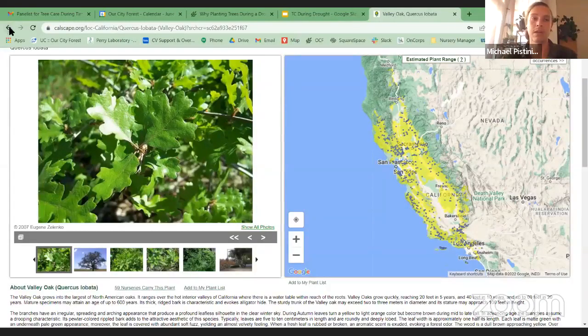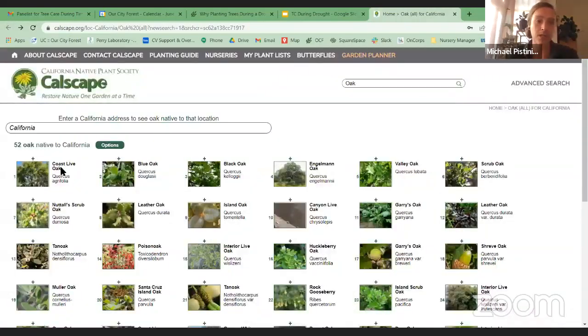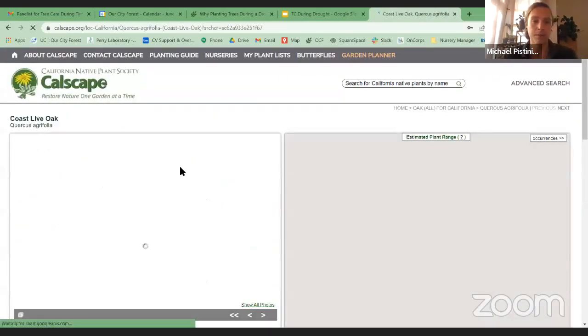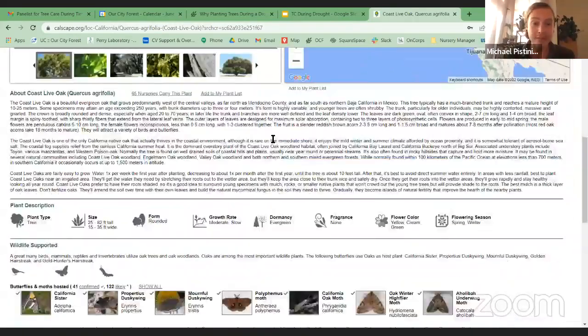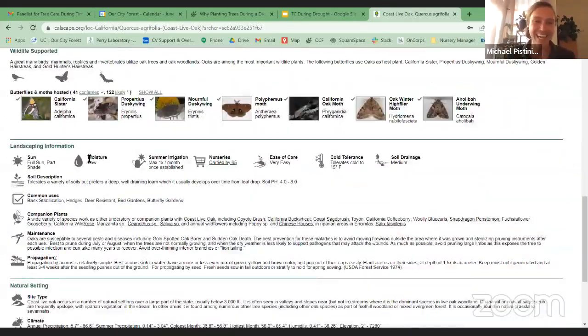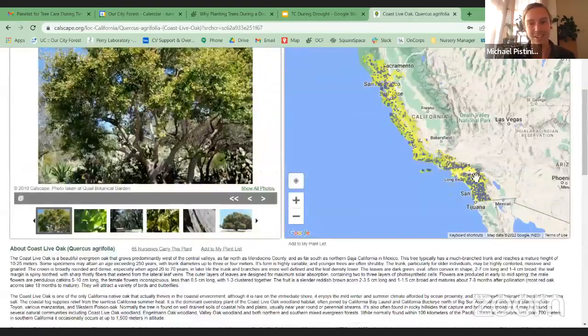So this is a great one that our city forest plants very frequently. Your coast live oak is probably the same way. I'm sure a lot of people are familiar with this tree. It's got some angry leaves, but I still like it. Again, the moisture is low, so this is a great oak tree to plant. It's native. It's going to tolerate these drier conditions.